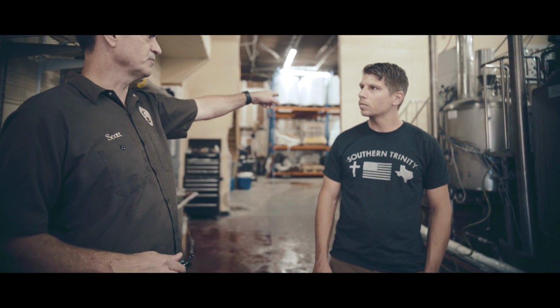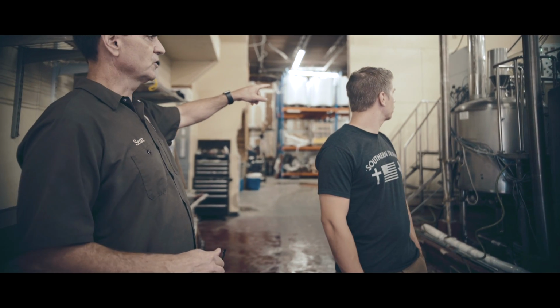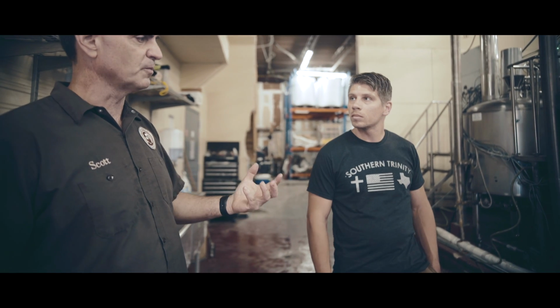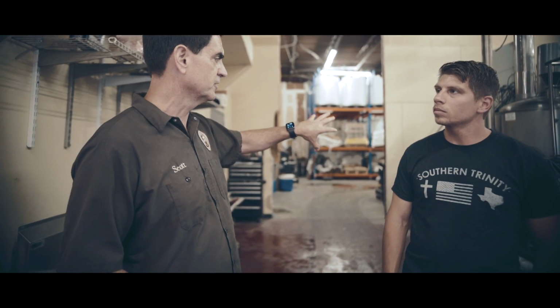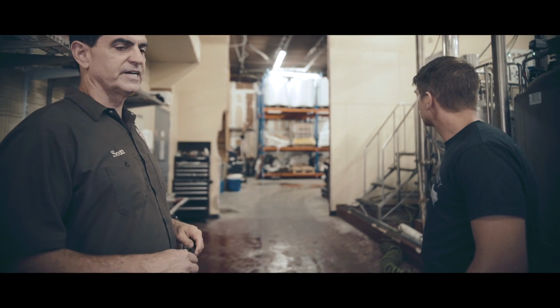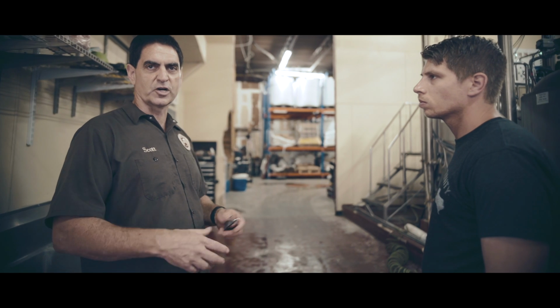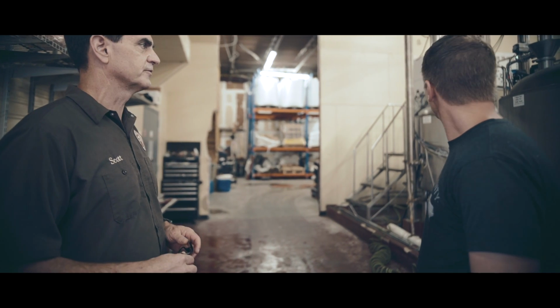We actually have two mash tuns. The second mash tun we use for doing decoctions. So on some of our beers, especially a lot of the old traditional Belgian beers, we'll do a decoction where we pull apart the mash, boil it, and mix it back in. That adds more Maillard reactions, a little more caramelization, more complexity to the malt flavor.